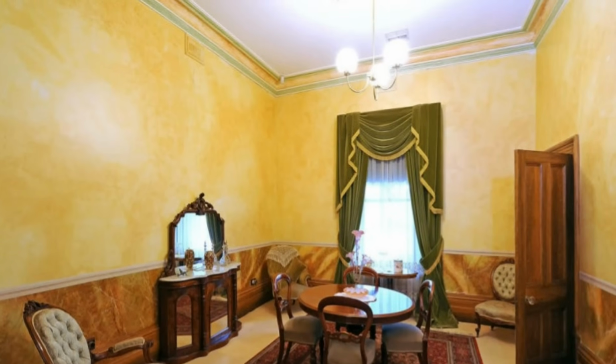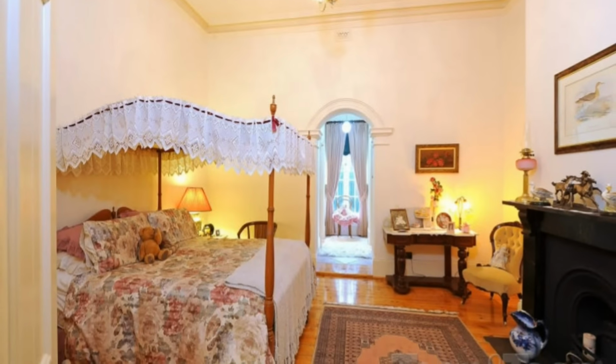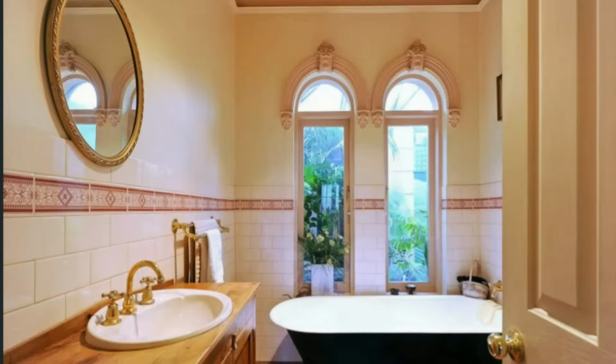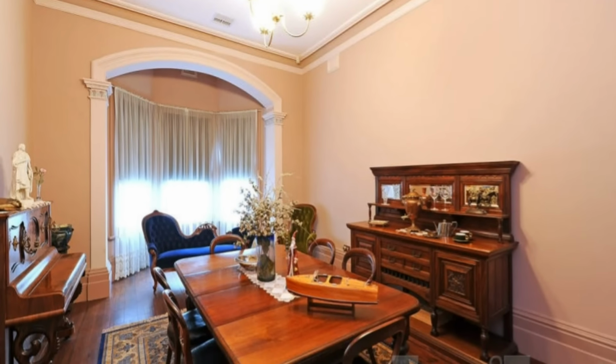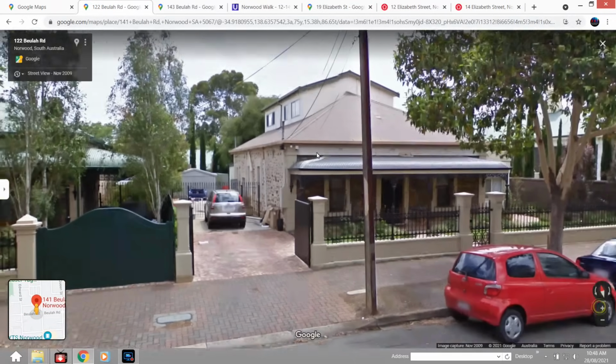Another beautiful old home. Now you can see with this one, they have definitely kept the charm, not really altered any of the interiors, although they've restored them. Kept it pretty much how it is. Beautiful home. Protected by heritage. Contributory item to the streetscape.